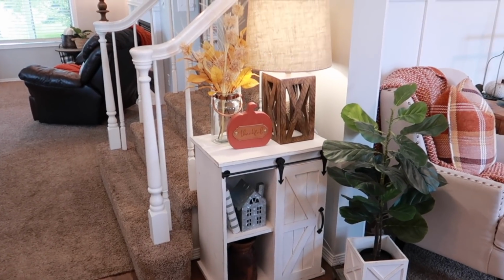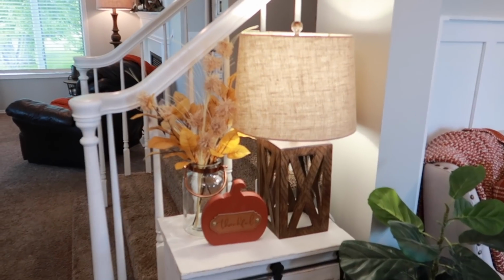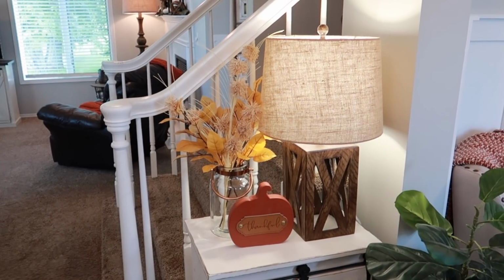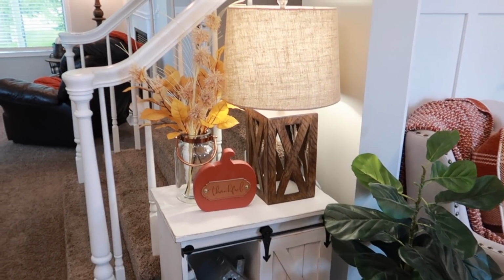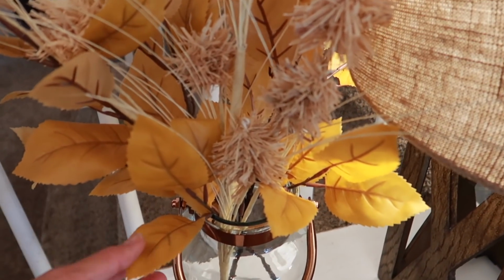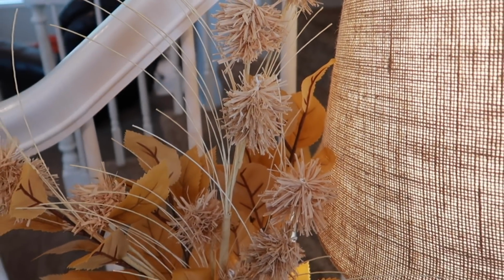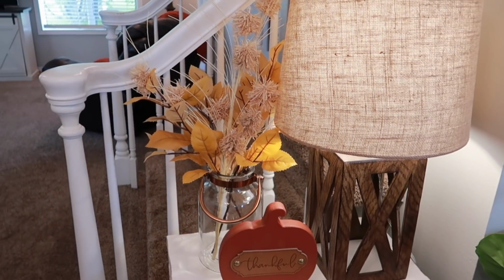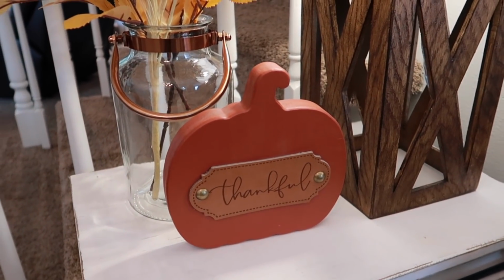On our little entryway table, this table itself came from Walmart many years ago. I recently updated the lamp on this table. Long story short, I bought it for a different place in our home and it ended up in here, and I feel like it works really well. I love the wood tones because this area was kind of lacking that. This vase here was from the Target Dollar Spot a couple of years ago, and I just added some Hearth and Hand little leaves as well as these, I don't even know what you want to call those, but those are from Hobby Lobby, just to add a little bit more texture there. And then to finish off the top of the table, I added this pumpkin from Kirkland's.